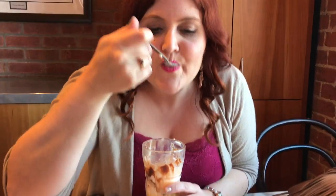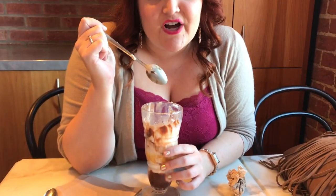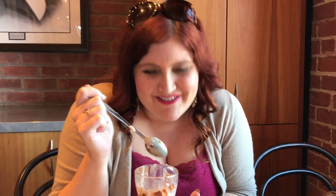This is vanilla ice cream with sea salt caramel sauce and a milk chocolate hot fudge. My mom would be proud. Those are two of her favorite things, and it is so good. So good, in fact, that I forgot to film this until I was halfway through.